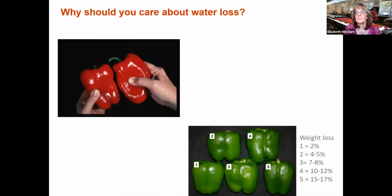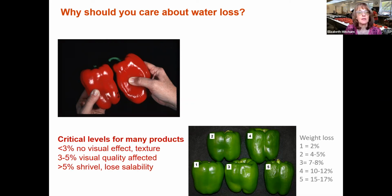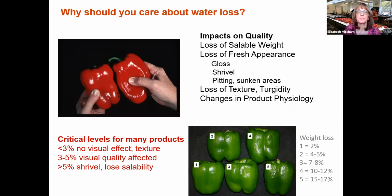Okay, so this is just giving us some data on the weight loss for these peppers. Even with 2% weight loss, you don't see any damage. And then as it increases to 4 to 5%, you can see the shrivel, and it continues to get worse from there. So with that initial water loss, you won't see anything, and then suddenly it becomes visible.